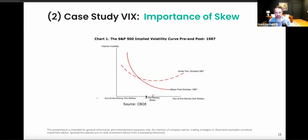And so the key here is that the reason we look at skew is, again, to gauge how volatility is shifting, both the surface, so to speak, or the skew line itself lifting up and down, which is a more general view of higher or lower volatility, and then how those implied volatilities are rotating or pivoting.